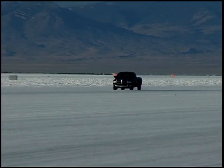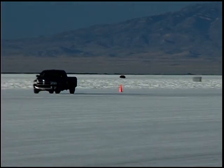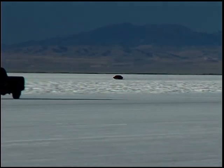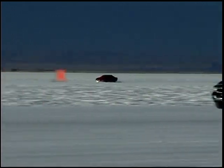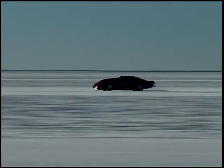Jack Rogers machine, class change, running A gas altered this time. And now they're after a record of 242.099. That's a big record. Leigh Fielder, the Aussie Assault, established that record in 1998. They got the record in A production.